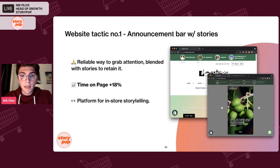Overall, this helped us turn the Mastic store into a storytelling experience of its own and promote the most profitable products we had. Now, time on the website increased by 15%, and we made more sales thanks to the following tactics within and outside the announcement bar.